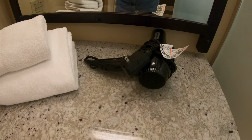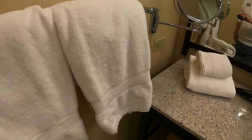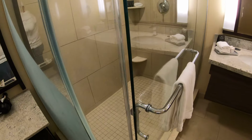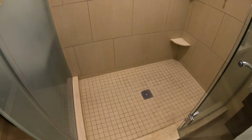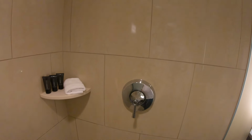As I said earlier, I think the North Tower has nicer bathrooms. That's just my personal opinion. Two sinks here. There's a stand-up walk-in shower. There's also a separate vanity for fixing yourself up, I guess. There's a separate water closet. Very nice bathroom, nicely appointed.